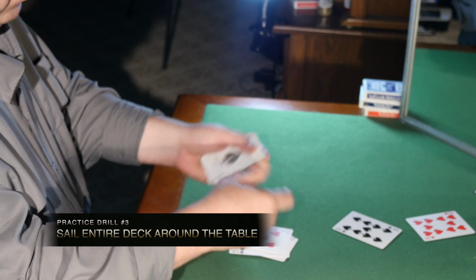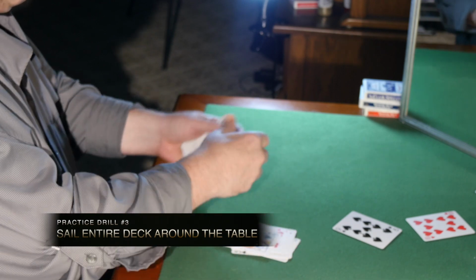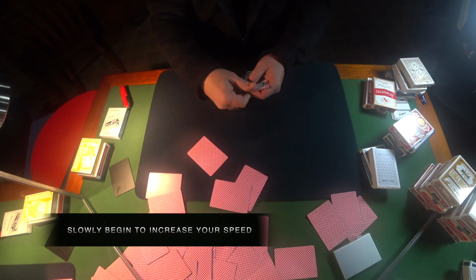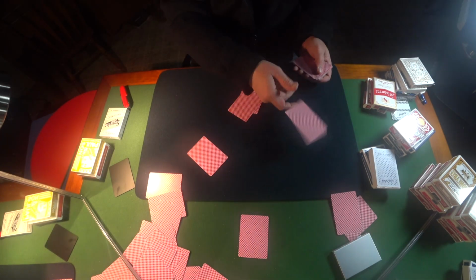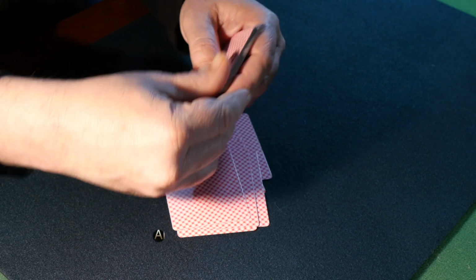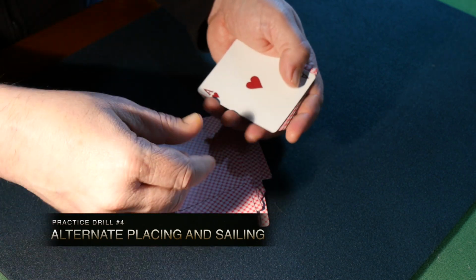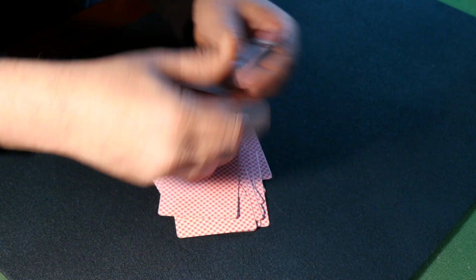In drill 3, we're going to sail the entire deck around the table. And slowly begin to increase your speed as you go. In drill 4, we're going to alternate between placing and sailing. And feel free to practice with a metronome or with music just like we did on the bottom deal tutorial.